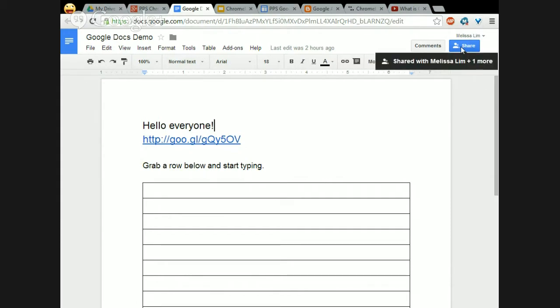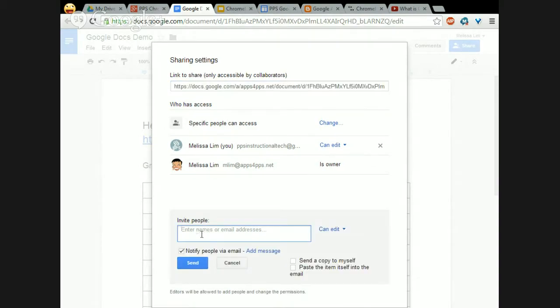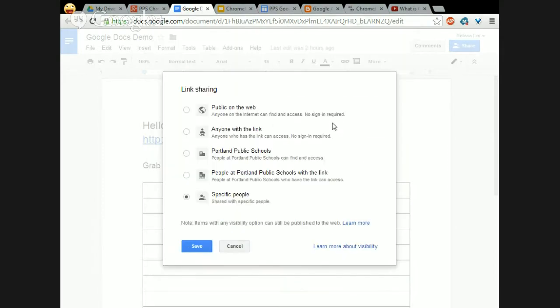So if I want to share this document, so here's this super long link I'd mentioned before. It's highlighted, so that's what you would copy and paste into a URL shortener, or you could copy it and put it in an email and send the email to somebody. But I can put specific people to share down here. But what I'm going to do is change the access right here. So I'm going to click on change.